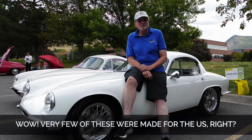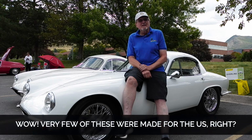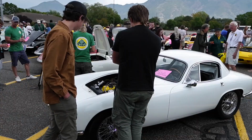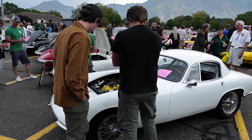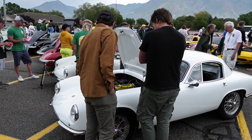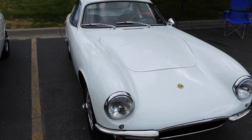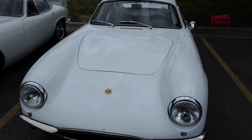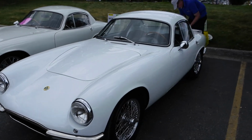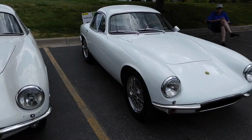It was originally purchased by the first owner in Hawaii. There were two cars imported to Hawaii, back in 1961. Two Elites were imported, and there were two servicemen there, and they each wanted one of them. Rather than argue over who got what, they flipped a coin, and the car that I am currently sitting on was the blue car at that time.